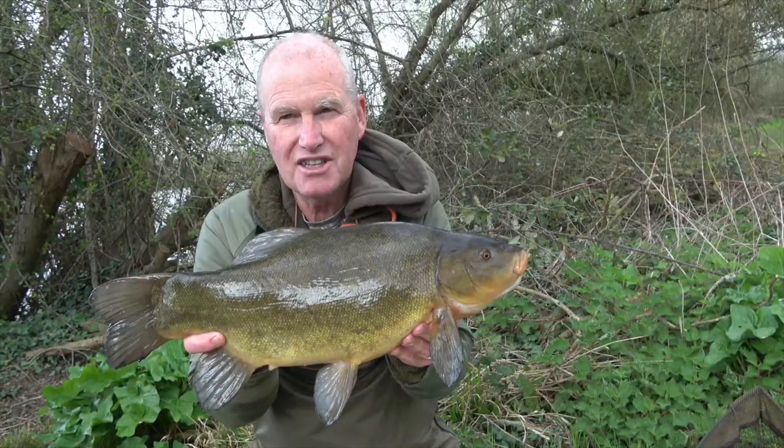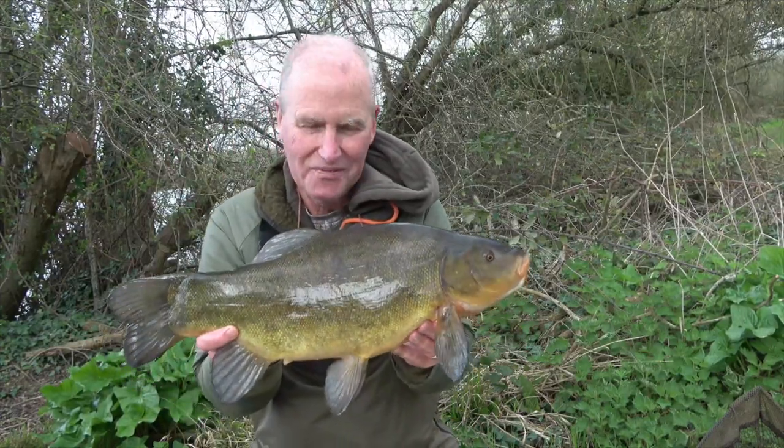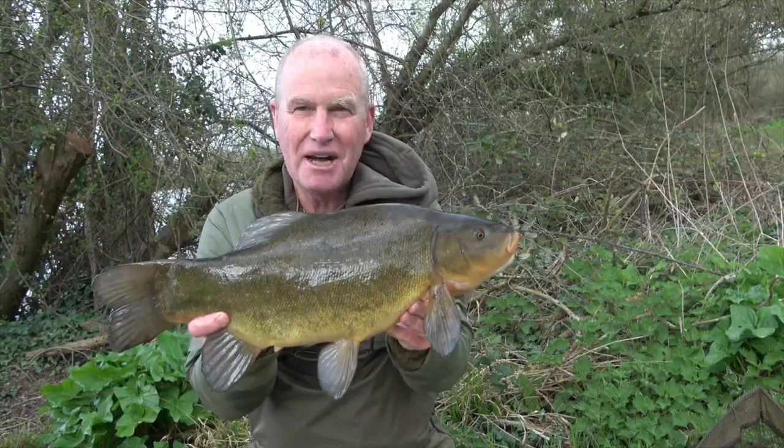Here we are, this is the first tench of the season on the 5th of April. No blanking for me, so pretty pleased with that. And anyway, let's slip her back and see if I can catch another.